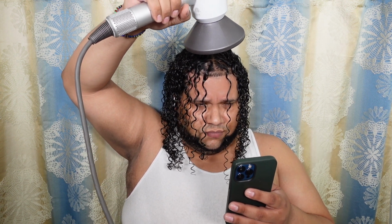But diffusing my hair, I literally just start off with the roots. I like to put it on the second level of heat because you get the fastest drying results, and I don't want to overheat my scalp by putting it on the third one. I usually put it on the first level, but when I'm trying to get that super quick dry result, I put it on the second heat level.